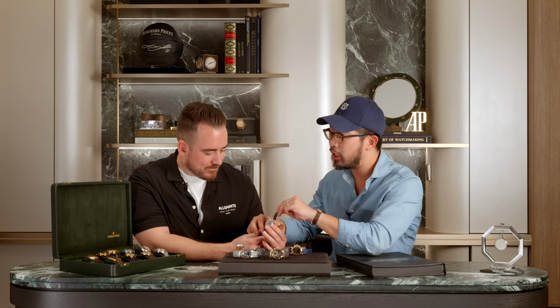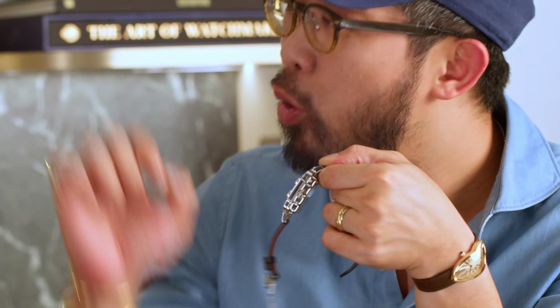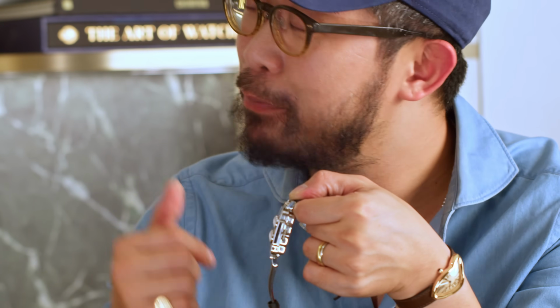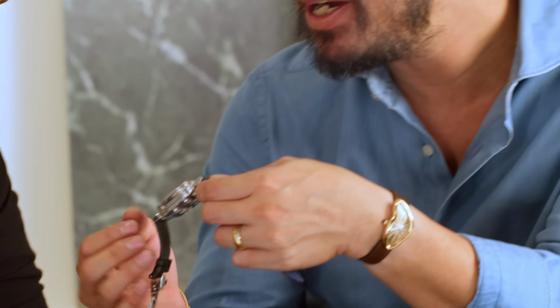So if I had to ask you, how many portholes, apertures do you think this watch has? 6. It has 6, right? Yeah. So these are the 6 that other people can see. But there's one that only the wearer can see. In the back. There's a 7th, a mini one right here.